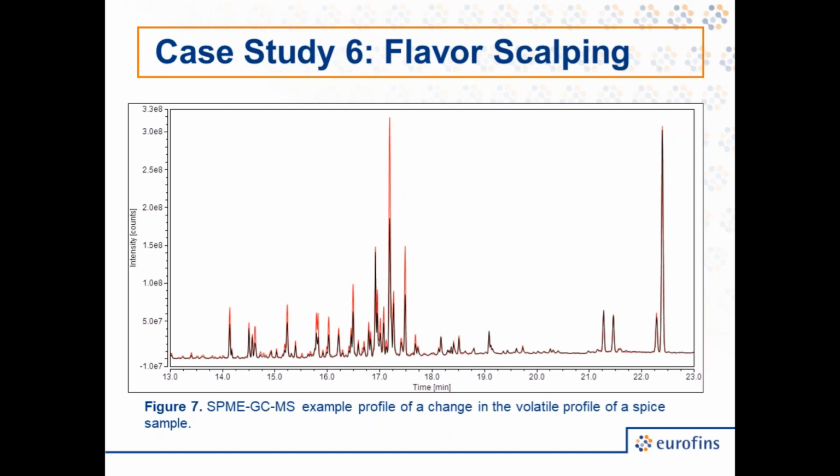As you can see, one way flavor scalping can occur is we can see a decrease in some of these peaks, indicating a decrease in concentration. And therefore, this is where you get the reduced aroma intensity. However, you may notice that not all peaks are affected the same way. That is, not all compounds are affected the same way. And so over time, we can also get a shift in what compounds predominate the profile, changing the overall aroma that is detected and observed.